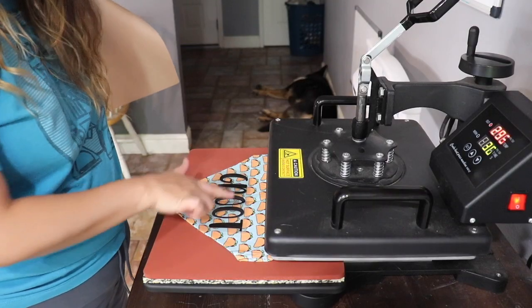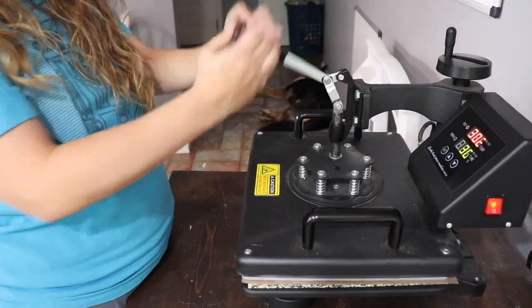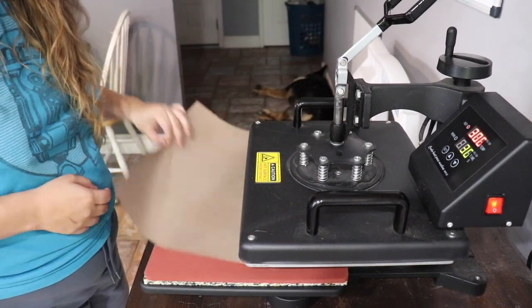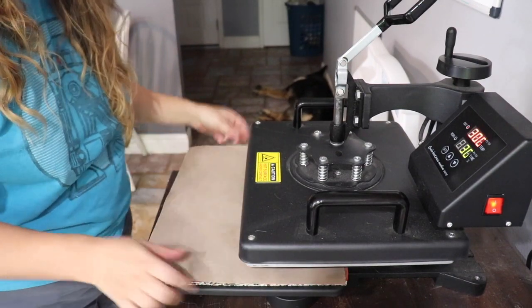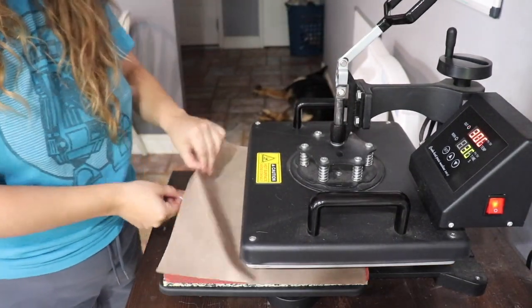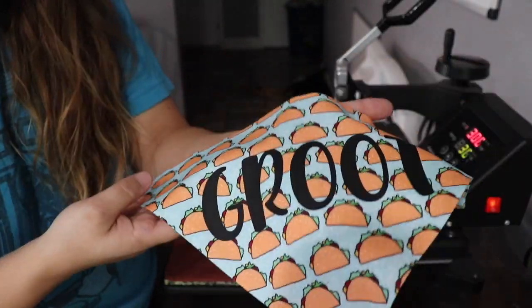I have my dog bandana with the name Groot. I'm gonna use my Teflon sheet. Okay, so there's that dog bandana. Now I'm just gonna package this order up.